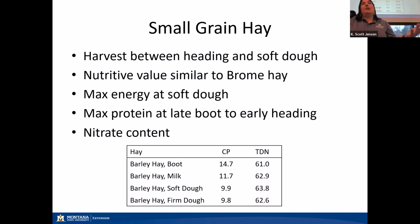Big one though, nitrates. You guys dealt a lot with nitrates the last few years? No? Okay. So we have, even into this year, had crops turn up with high nitrates that we never would have even considered, like alfalfa.